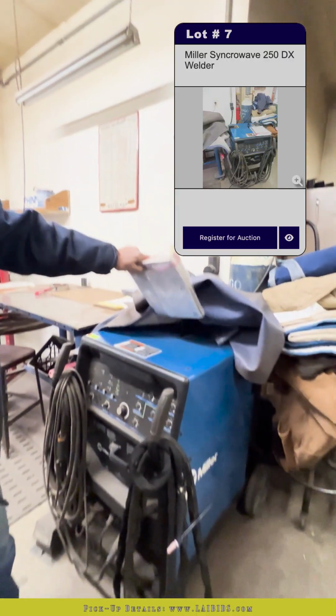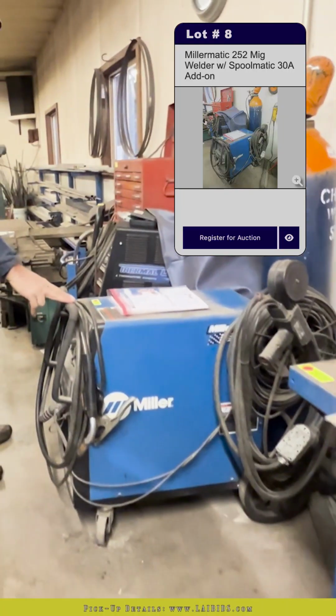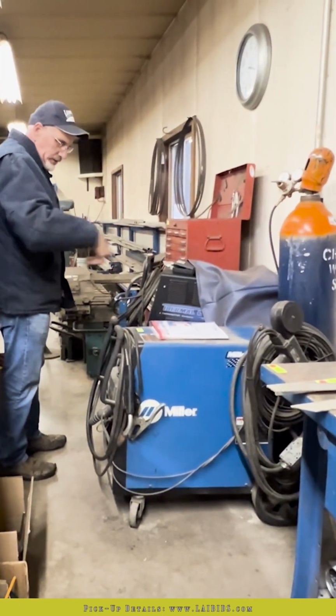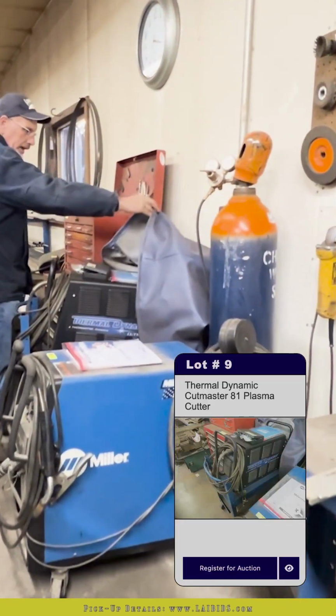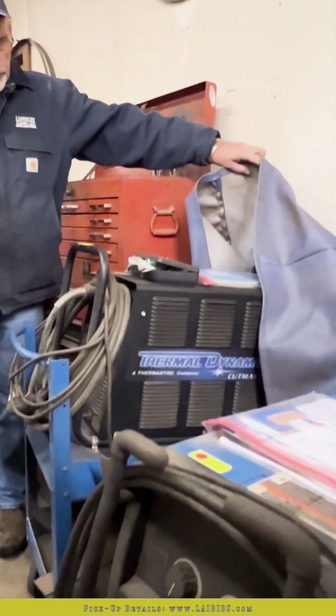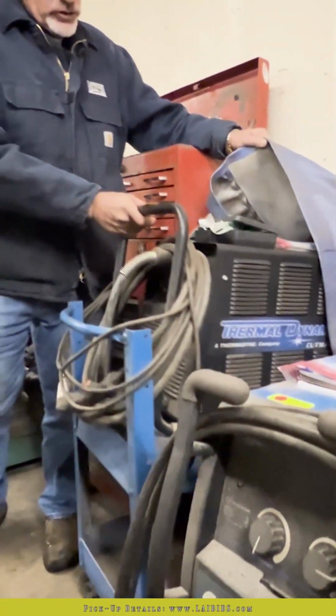Miller 250, I believe it was, DX welder. Here's a Millermatic 252 welder, Spoolmatic accessory gun, as well as the regular handheld torch here. Pull the cover back here, you can see a Thermal Dynamics plasma cutter. Again, we walk in here and find all this stuff covered up, and that's just the way he left it.